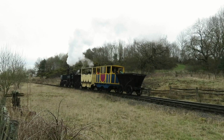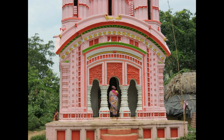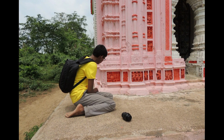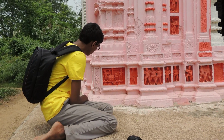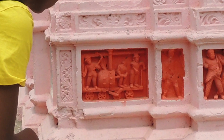Now let us go back to Anandapur. Here, the Raghunath Mandir or the Raghunath Temple was built in 1893. It is a 5-pinnacled temple and it has several motifs on it. Two of them at the corner are two trains. These are the first times that we get to see trains in Bengal terracotta temples.